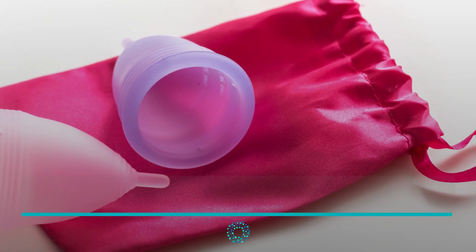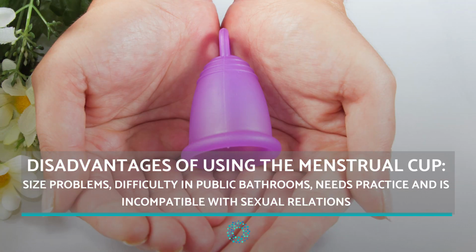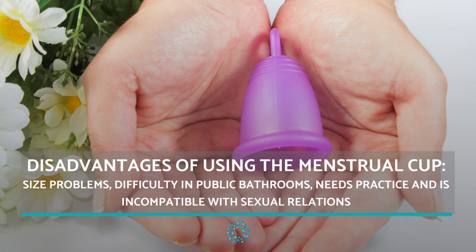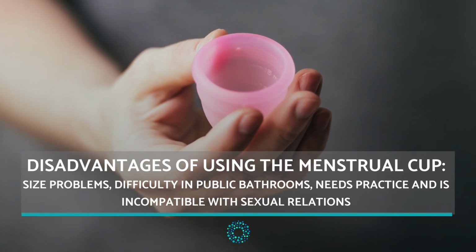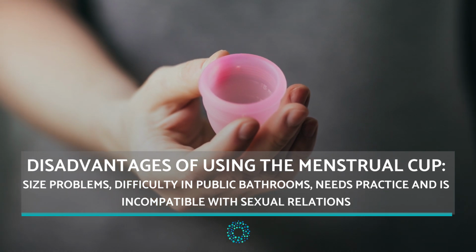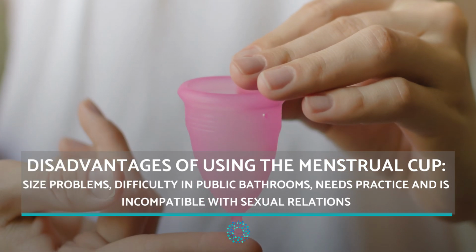However, some women may find the menstrual cup a bit uncomfortable due to the fact that size varies, and by choosing the wrong size, it can cause leaks, spots, or discomfort in some women. It requires more time and care. Because it is not disposable, it needs to be cleaned before and after use, sterilized well with boiling water.